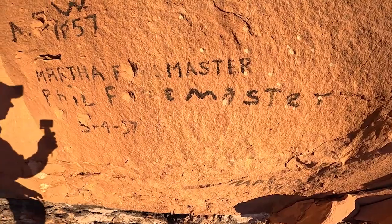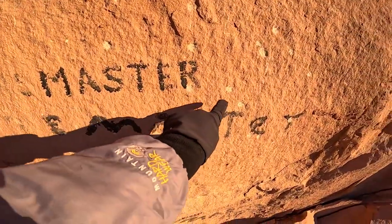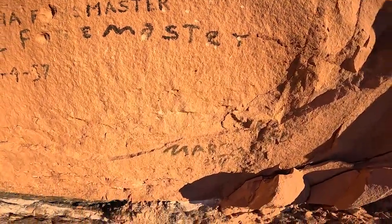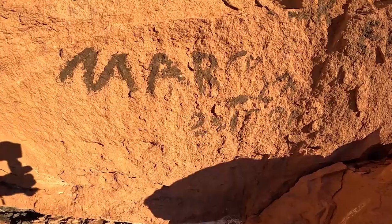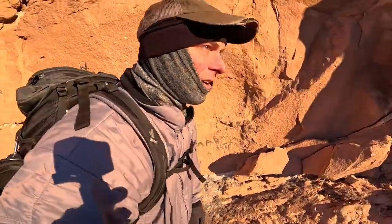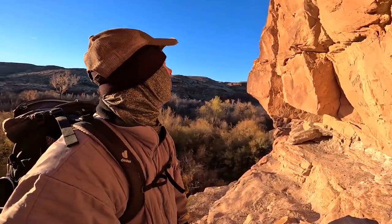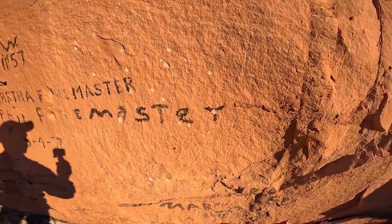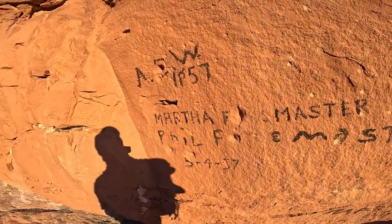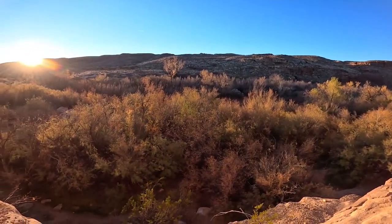Now, I want to point out another thing. You see these marks right here? That's from bullets. What do we got down here? So they all sat right here 150, 170 years ago and wrote their names in grease. And that was their view.